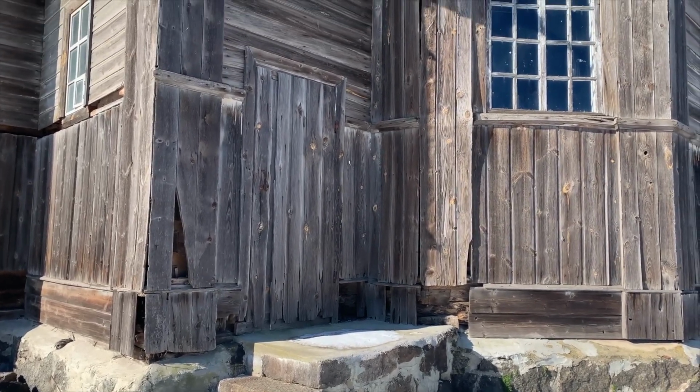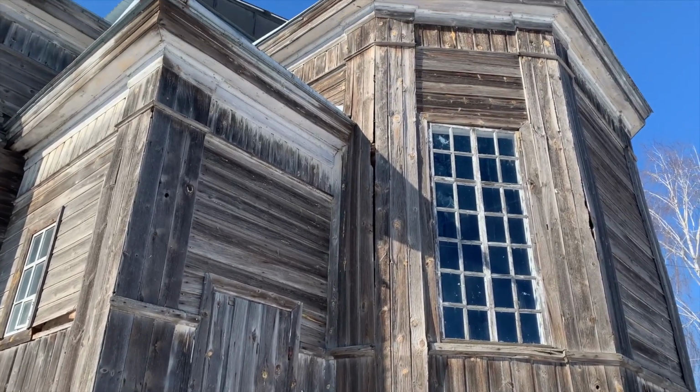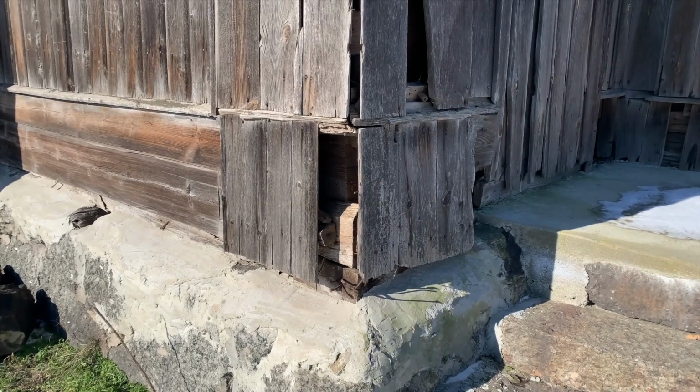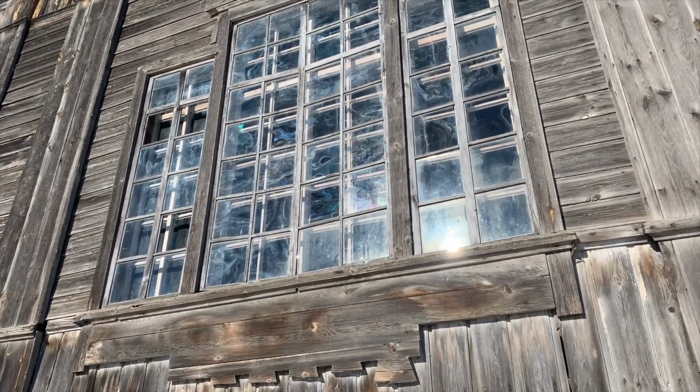During the German occupation, religious services were temporarily reinstated, but with the return of Soviet rule, the services were once again halted. Today, the church has been returned to the believers, and services are held there on weekends.